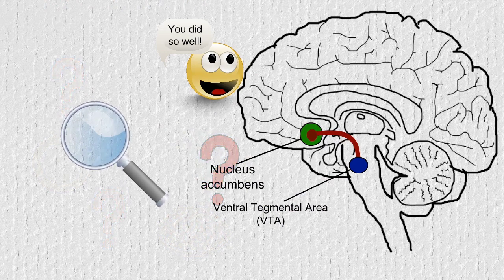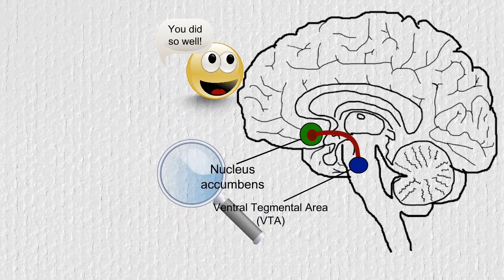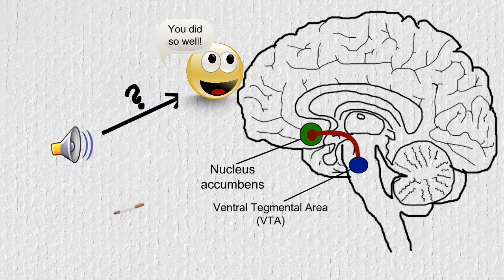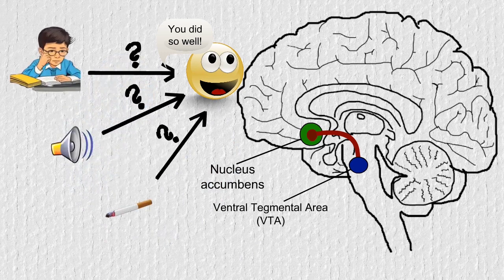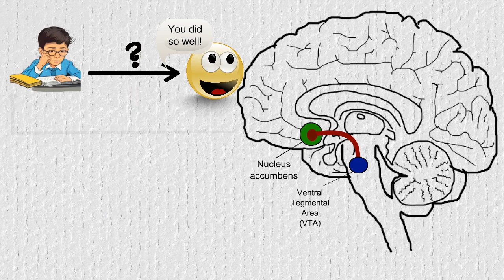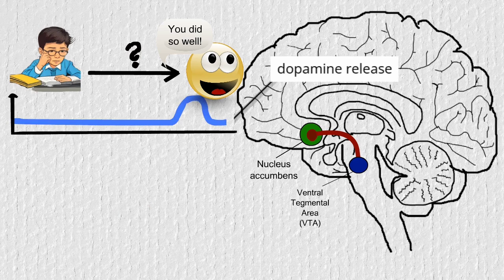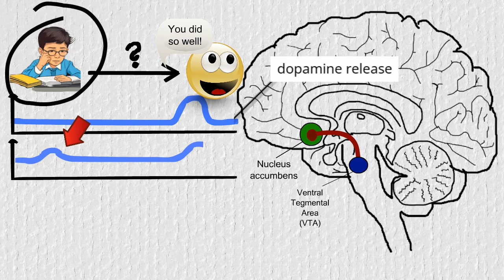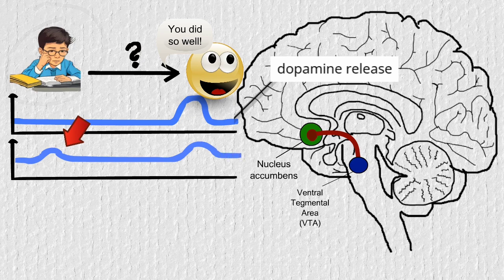It does that by looking at all the things happening just before getting the reward in order to find clues for possible rewards. Let's say a noise, a smell, or simply the activity that you were doing that made you end up with a reward. If you experience the same thing with a reward following several times, your brain will now start releasing dopamine from the reward pathway as soon as it recognizes the cues. That is important as dopamine in the nucleus accumbens is what makes us want to do a certain thing. In short, it gives us motivation.